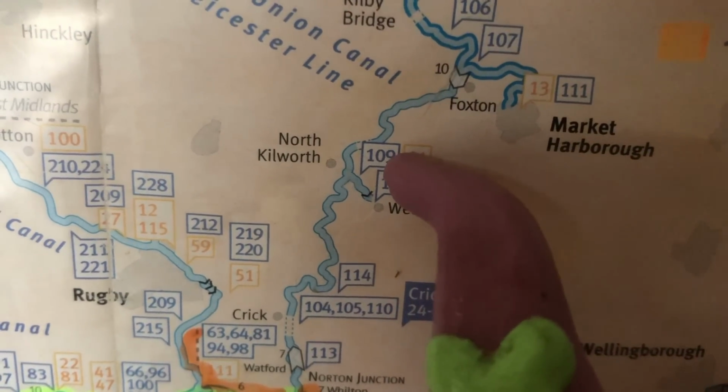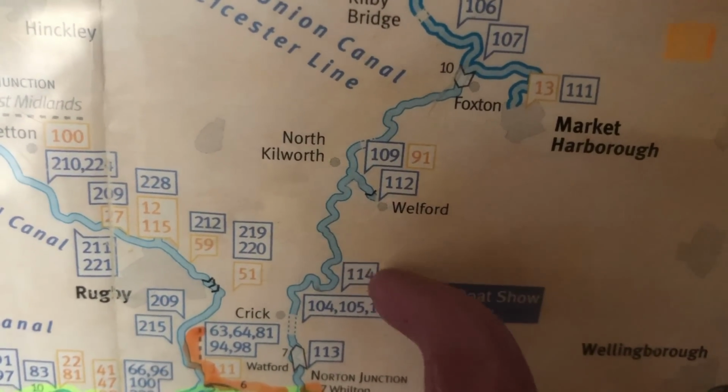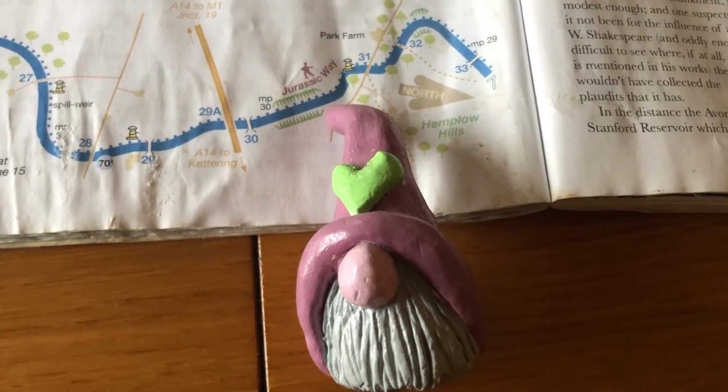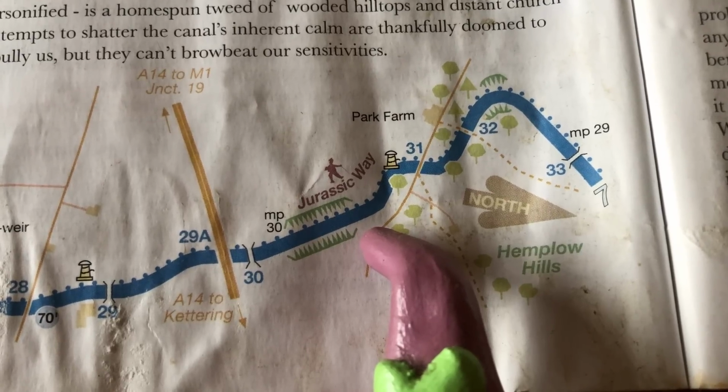So we are going to do two little cruises today. We're going to do one down the Welford Arm to the Wharf, which is really exciting. There's a little story that I'll share with you about that stretch. And then we're going to find somewhere nice to moor along the Leicester Line. Sun is shining. Oh, it's just beautiful. So I'm really looking forward to this cruise.